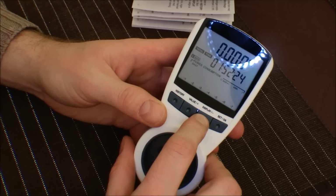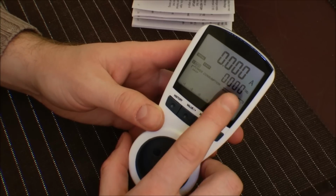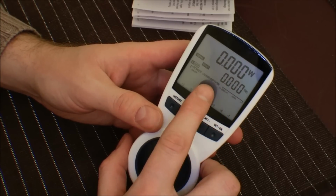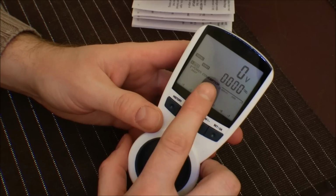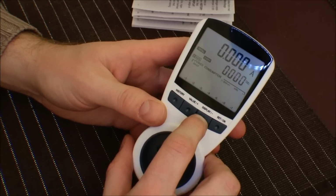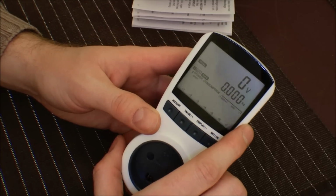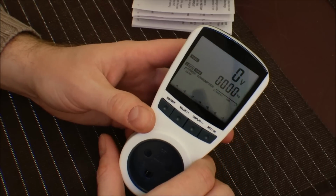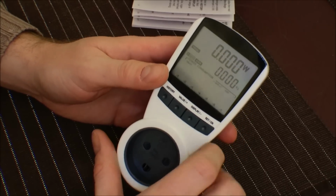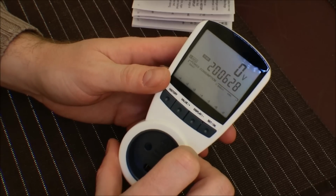1 hour, 52 minutes, and 24 seconds. And the total cost. This is probably at zero because I hadn't put in the cost of a kilowatt hour when we started this, so it's still at zero. And that also means that we have used zero amount of emissions. And back to the time.